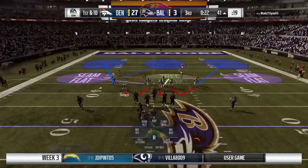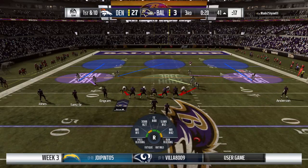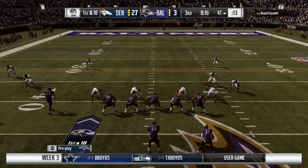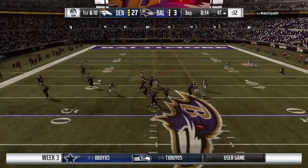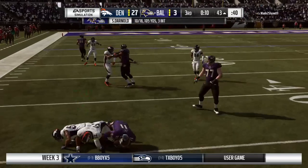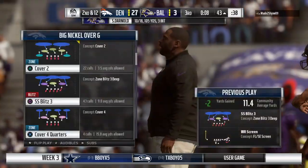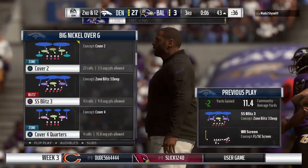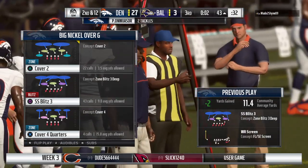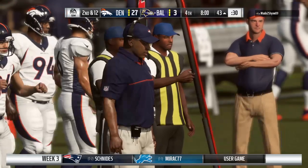Still in search of their first touchdown of the game, but they're on the move. 1st and 10. On 1st down, Darnold. The left side completion to Jones. And they went the wrong way there, losing yardage back at the 43-yard line. And until that point, we haven't seen Julio Jones. That's hard to believe here this late in the game.